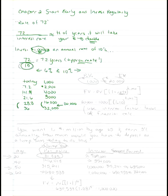So what I would rather do is use a financial calculator. I'm just going to do one more example. Actually, I can go ahead and use this example. So if I want to know how long it's going to take $1,000 to grow to $20,000 if I can earn 10% on it, we already know the answer is somewhere between 28.8 and 36.